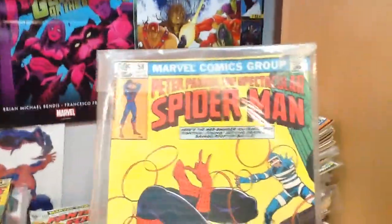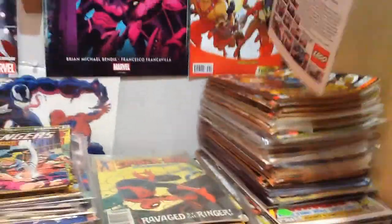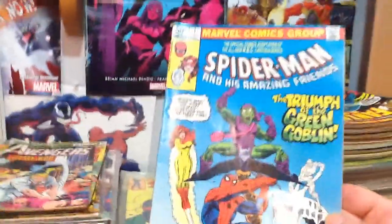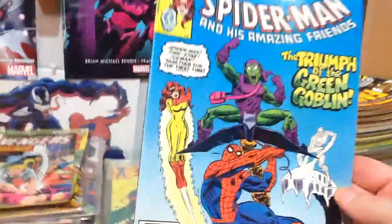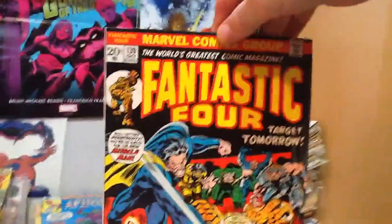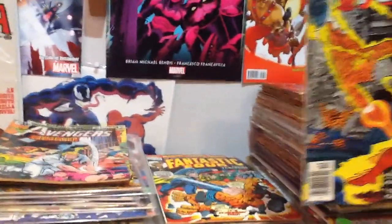Spectacular Spider-Man, number 58. This book I was very happy to find. I saw District 12 with this today, and a couple other people who had it. Now I finally found it. Spider-Man and His Amazing Friends, first appearance of Firestar. Really excited to find that. Fantastic Four, 139. I also found Transformers number 1, but he pulled it back.